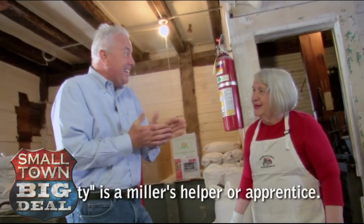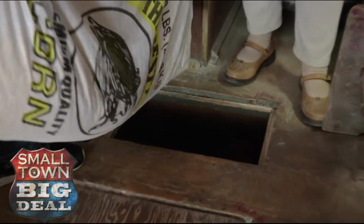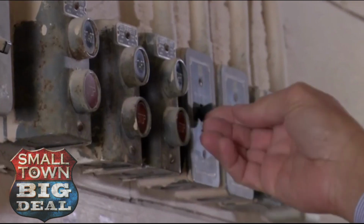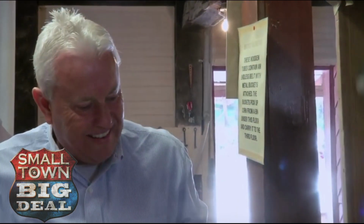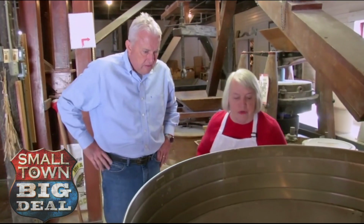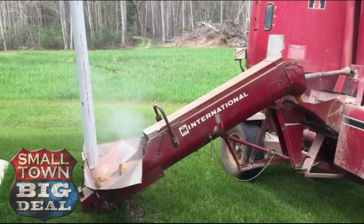Rodney, are you ready to become a Dusty? I believe I am. Okay. We need to put this corn in this hole. It goes down to the bottom of the elevator. Okay. So start it. Start that one. Annie Laura showed us each part of the process. Most are the same steps this mill has taken since the late 1700s. Grinding grits is similar to what I do back home when I grind feed for my cows. I'm pretty sure my cows like corn as much as I do.